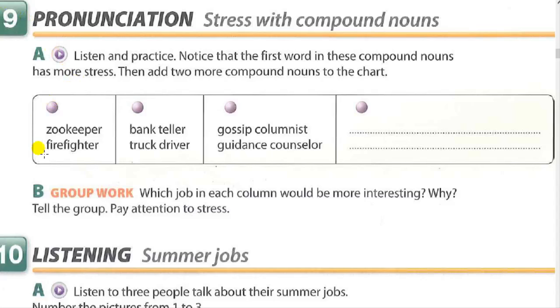Zookeeper. Firefighter. Bank teller. Truck driver. Gossip columnist. Guidance counselor.